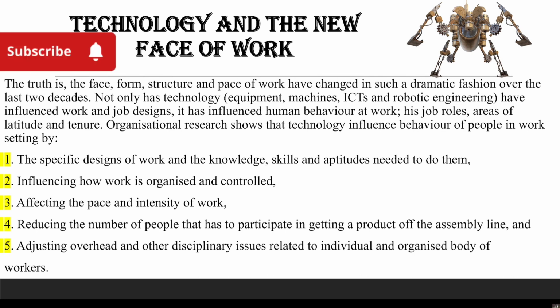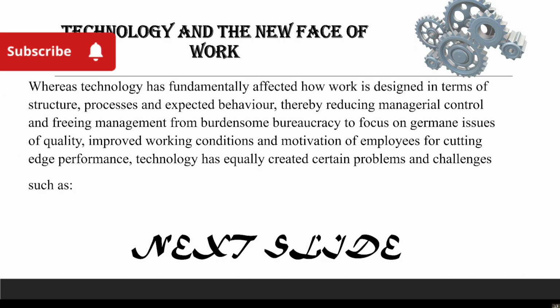Now, we have the specific design of work and the knowledge, skill, and aptitude needed to run the technology. We have technology influencing how work is organized and controlled, affecting the pace and intensity of work, reducing the number of people that have to participate in getting a product off the assembly line, and adjusting overhead and other disciplinary issues related to individual and organized bodies of workers. These are all positive effects technology has on work at organizations.